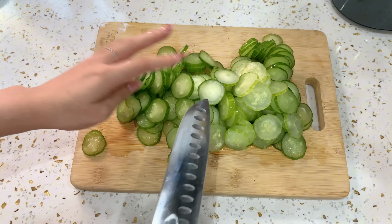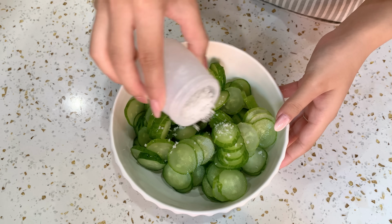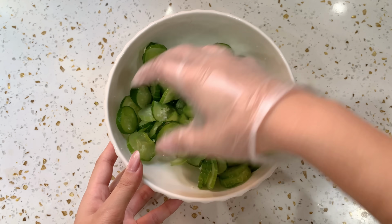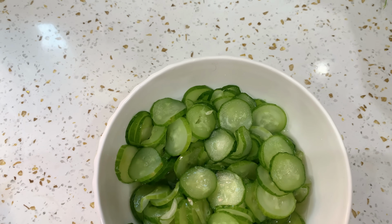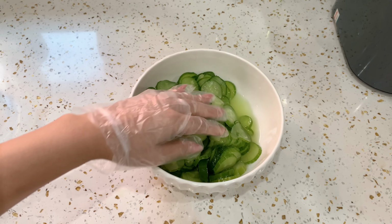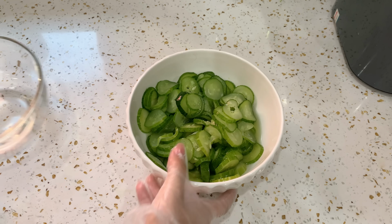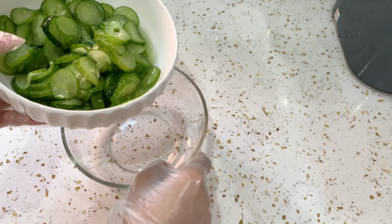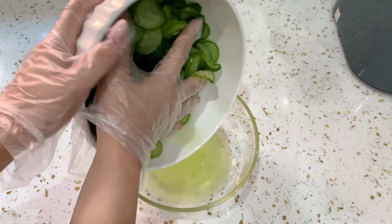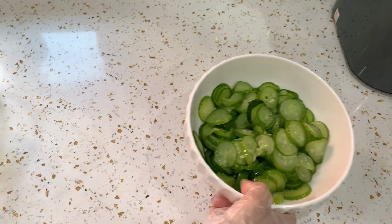After slicing, sprinkle a small pinch of salt over the cucumber slices and use your hands to gently mix everything evenly. Let it sit for about 5 to 10 minutes, and you will see water from the cucumbers start to release very quickly. Because they were frozen, the cells in the cucumbers have already expanded, which helps draw out water more quickly when salting, without needing too much time.